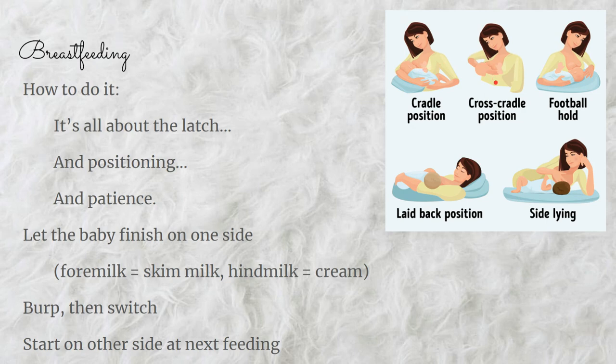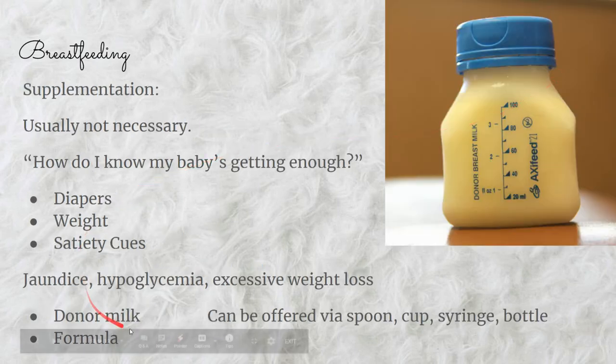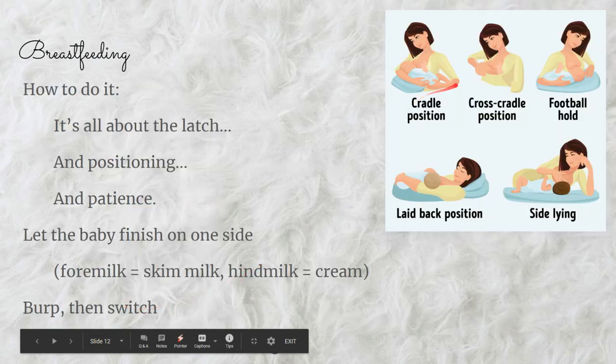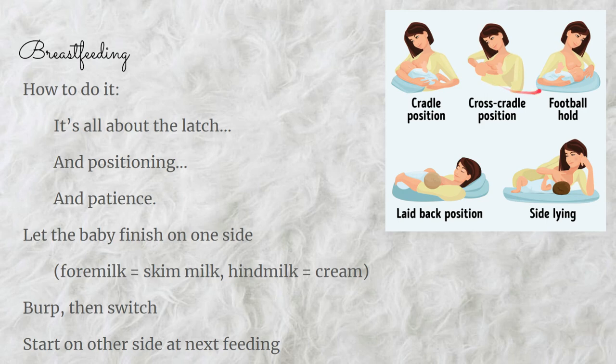The cross cradle hold is if she took this arm and took the other arm and sort of had it behind the baby. That's useful if you're going from a football hold to, so silly. If you're going from a football hold and you want to change breasts, you can just take your football hold and move it over to the other breast, and now you're in a cross cradle position.